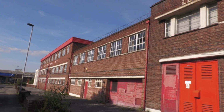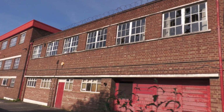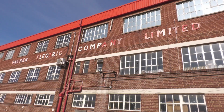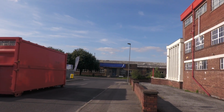Yeah, if you come further down, this bit here, which actually looks newer than the bit we've just come past, that's all got broken windows, so it looks like it's out of use. It's worth a little trip down here, because just to the bottom of this road, on Chesterton Road, is what was the KP Nuts factory.